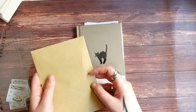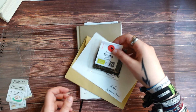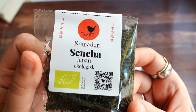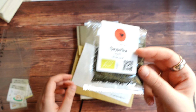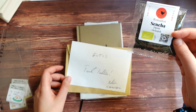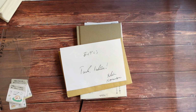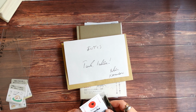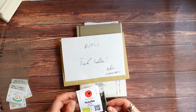And I ordered this from one of my favorite online shops in Sweden called Komadori. That's their logo, and they also add some Japanese tea to each order, as a little thank you gift, and also a handwritten thank you note. It's a Swedish shop, so it's in Swedish.